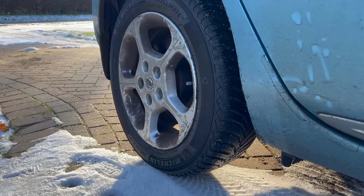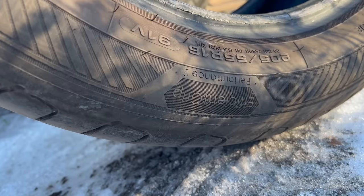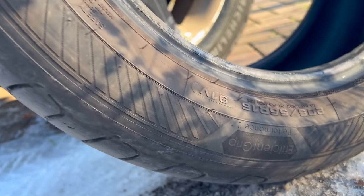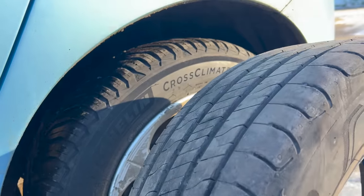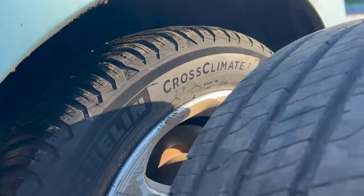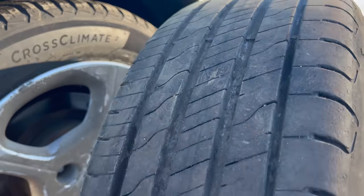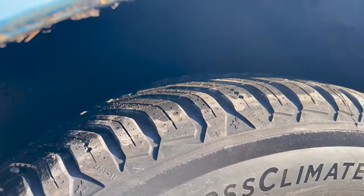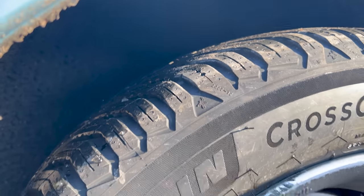So I went to the tyre place, I put on all-season tyres, these are Cross Climate 2s, and the difference is unbelievable. So the previous ones I had were Efficient Grip Performance 2, and these are summer tyres. And you can see the difference with the tread, look. I took these back because I've only had them a year. So I'll put them back on late spring, I suppose. But those are the Cross Climate 2s.